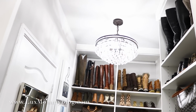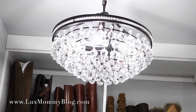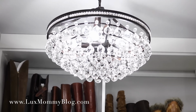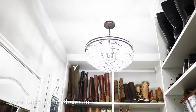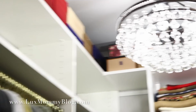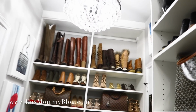I actually have 3 of them in here, and I'll be honest, it's really hard to get a good view of these because they are so shiny and sparkly. I promise you this video is not doing them justice because they are stunning. They're actually from Lamps Plus and they are beautiful. So I have 3 of them in here. I have 1, 2, and then 3 there, but like I said, they're so shiny and sparkly that they're kind of hard to come up on camera, but I'll make sure to link those down below as well.